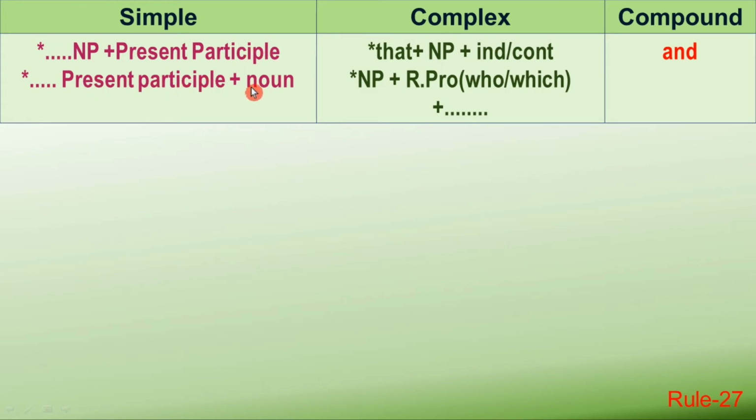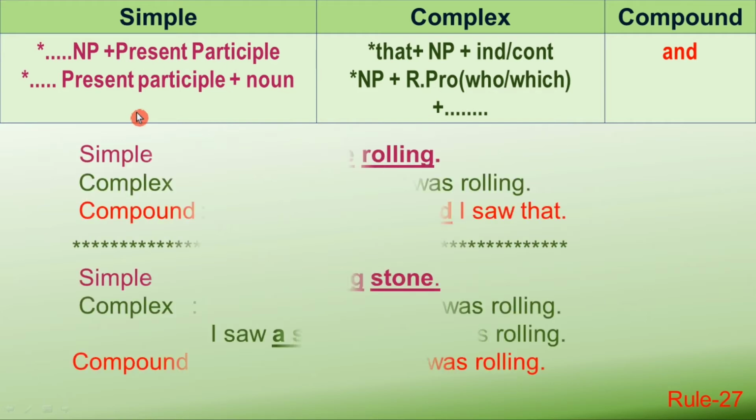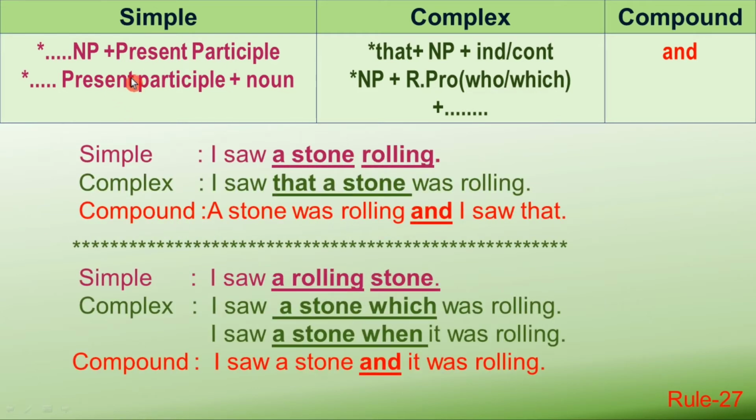All the participles are discussed in one of my previous classes of the grammar topic. The participles are used in a sentence as adjectives. With present participle, there may be a phrase in a sentence. Whenever you see present participle after noun, that means noun plus present participle, in a simple sentence, you have to use the first structure of the complex box. And in regard of present participle plus noun, you have to follow noun plus relative pronoun structure for a complex sentence.